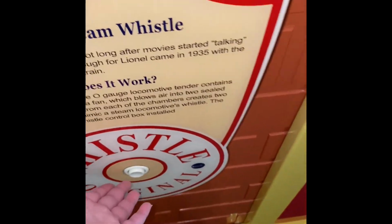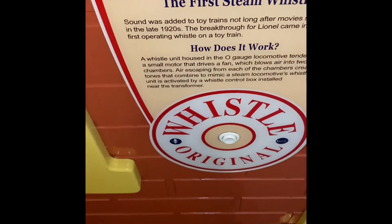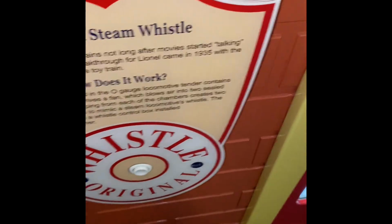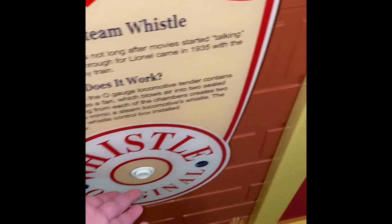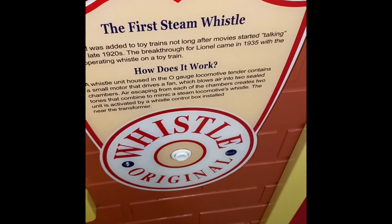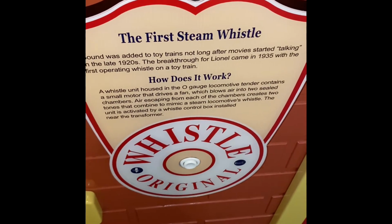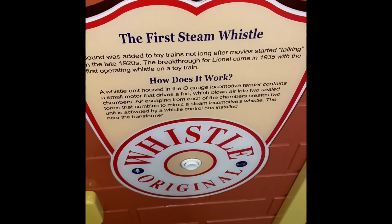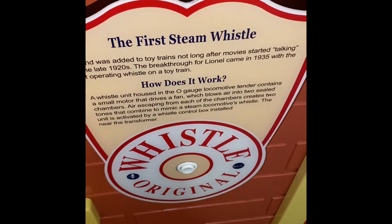Here is the whistle. Let's see what the whistle sounds like. Do you hear it? That is the steam. The steam makes the whistle on the train work, and it's to notify people that the train is coming so they stay away from the tracks so they stay safe.